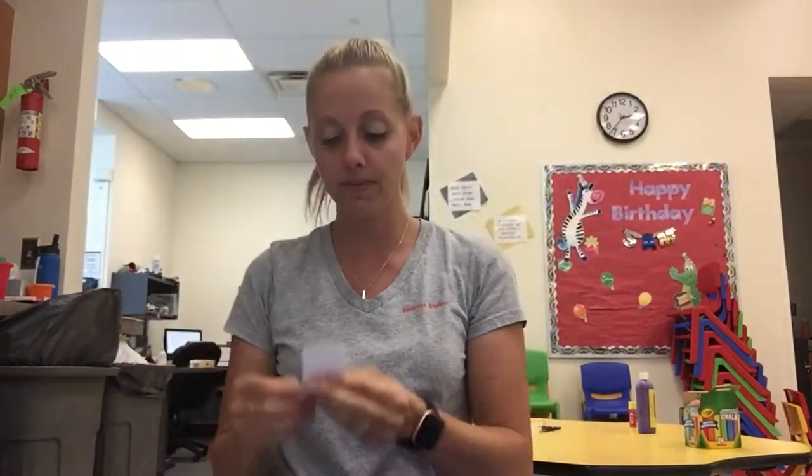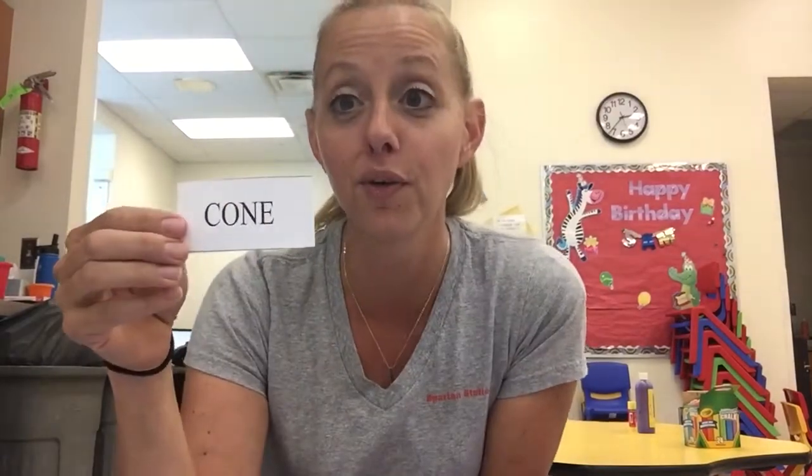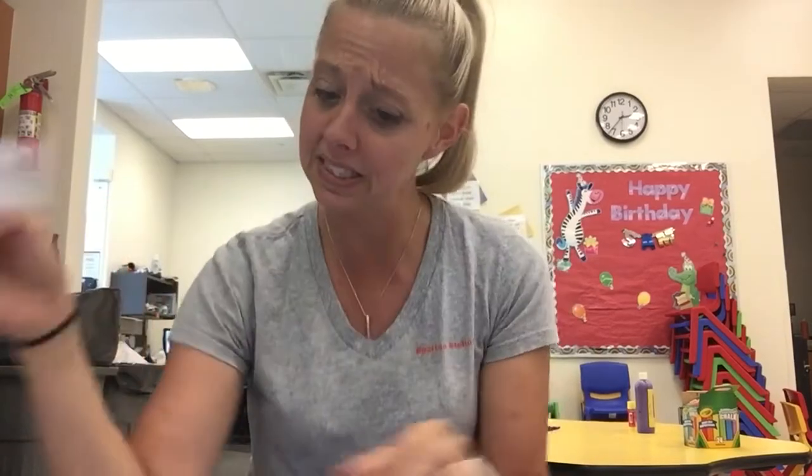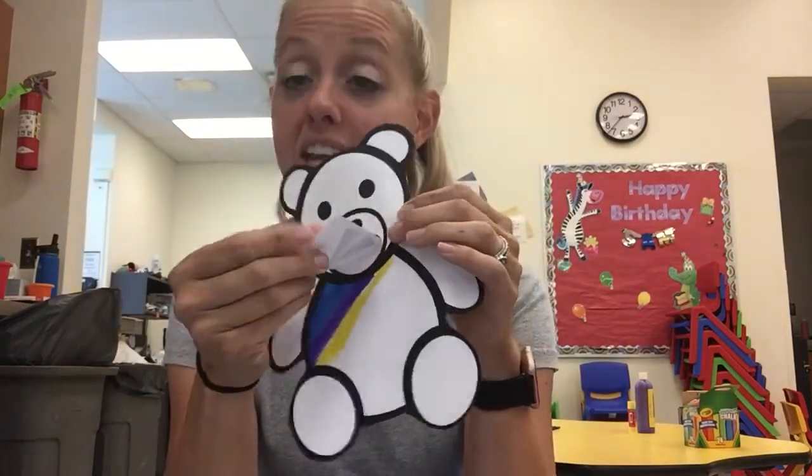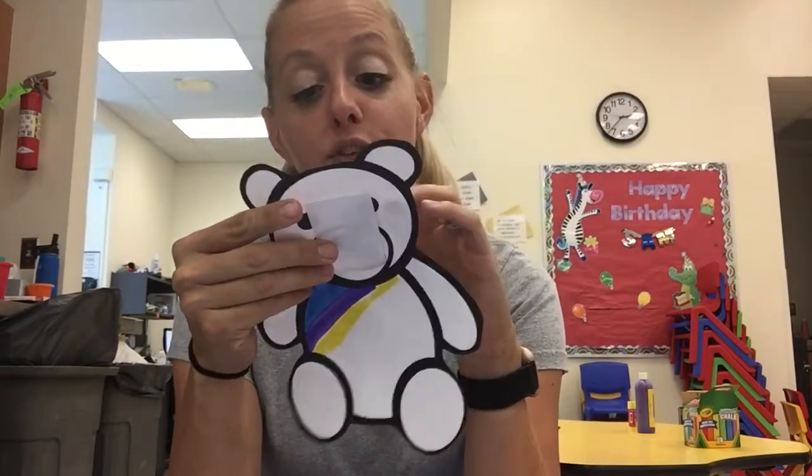I didn't lay out all my shapes. I'm missing some. Here we go. Last one I'm going to do with you. Cone. Can you look down and see in all those shapes and see if you can find a cone? This one's always easy for me because I love ice cream cones, and so I know exactly the shape it's going to be. So go ahead and find your cone. Oh, mine's stuck. My cone, and I'm going to put it in my bear's mouth, and you're going to feed your bear all of your shapes.